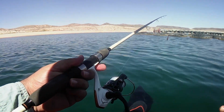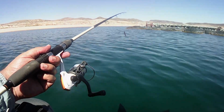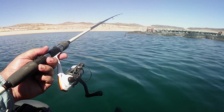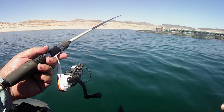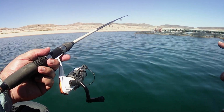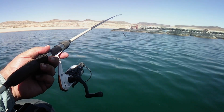On the second rod, however, I'm going to be throwing around some lures, trying to see if some moving action might get some fish excited. But I'm not seeing any fish in the top column of the water, so I'm thinking they're down deeper. So I'm starting off with a little Ned rig. I'm going to throw around the tires, try to see if there's any fish down below me.